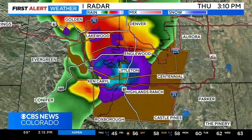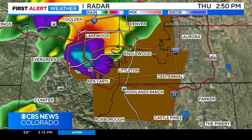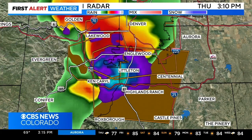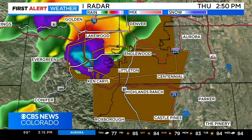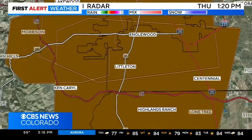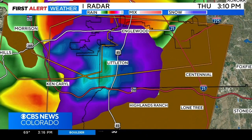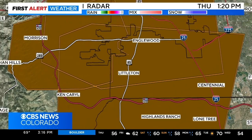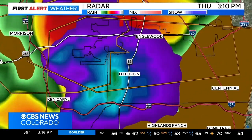North side of town, we haven't gotten much hail yet, but really on that south side of town, it is just hammering that area. So, again, Littleton, Ken Carroll, you're getting a lot of hail right now. And if you live in Highlands Ranch, this is coming your way. Lone Tree, I would make preparations as well because this hail is coming and it is really intense out there. The atmosphere is just juiced.